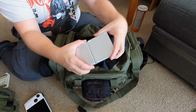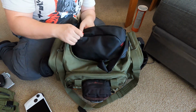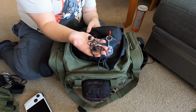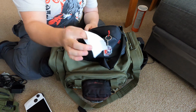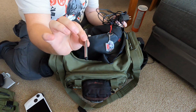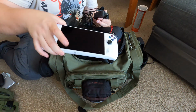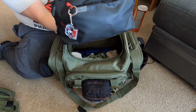I've got a small Bluetooth folding keyboard for it. I've got a dedicated mouse for it. And then in the front section for it, I've got the charging brick that it came with. I've got some earbuds for it so that I can use it without having to bother anybody around me. And I've got a screen cleaner. And I've got a stylus for it so that I don't smudge up the screen with my fingers, especially if I'm out camping or something and I'm getting dirty. This saves the screen from getting pretty gnarly because the ROG actually is a touchscreen. And it comes in its own dedicated bag that I bought for it.